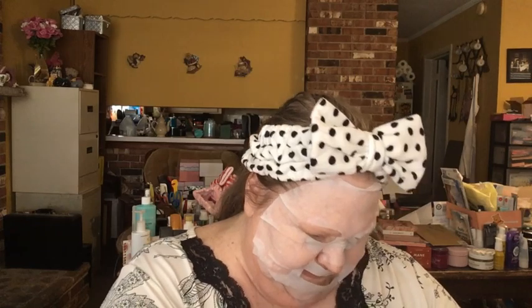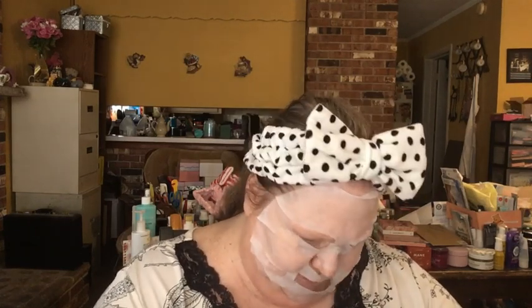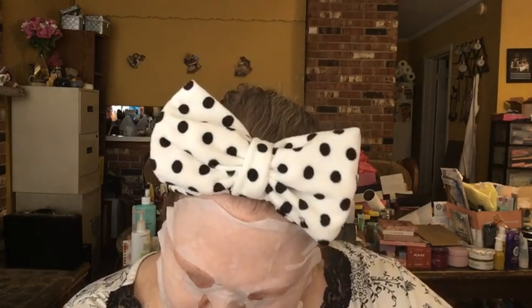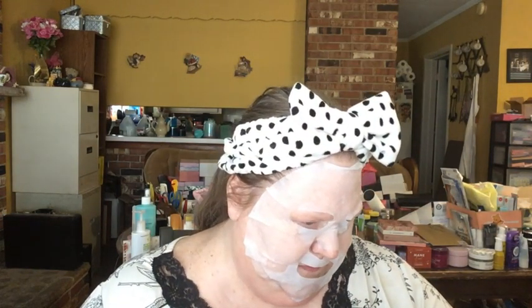Okay, let's get into this. I've got a cute little assortment of goodies. One of the items that I picked out, let's see. Let me just review this card real quick because it'll tell me what my choice was. Well, I thought it would. I believe it's this eyeliner though. Anyway, all right, let's go over everything.